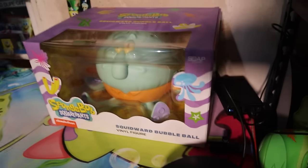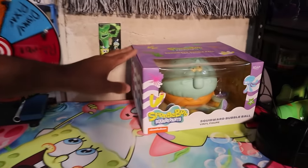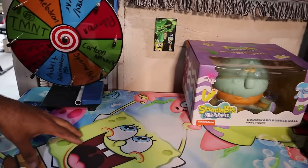Okay, and I put the Squidward Bubble Ball right here next to our wheel. So we're gonna have these guys here, and maybe if we get some other ones, we can stack them up. But for right now, I'm gonna leave them in the box. If anything, maybe one day we'll put some of these high quality figures right here on top of our SpongeBob playmat.